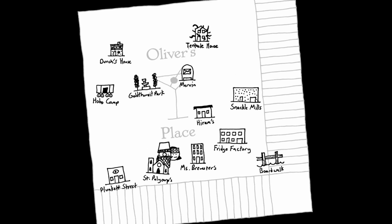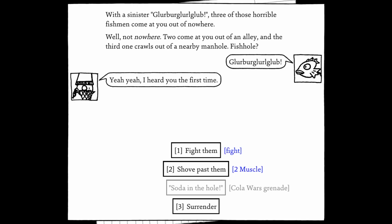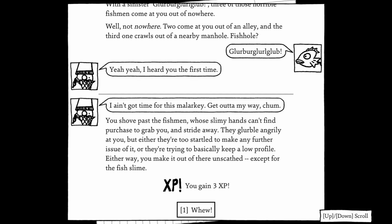To the Boardwalk. With the sinister glorp, three of those horrible fishmen come at you out of nowhere. Well, not nowhere, two come at you out of an alley, and the third crawls out of a nearby manhole. Vishal? Glorp. Yeah, I heard you the first time. Let's see, fight them, shove past them. I ain't got time for this malarkey, get out of my way, chum. You shove past the fishmen, whose slimy hands can't find purchase to grab you, and stride away. They gobble angrily at you, but either they're too stunned to make any further issue of it, or they're trying to keep a low profile. Either way, you make it out of there unscathed, except for the fish slime.